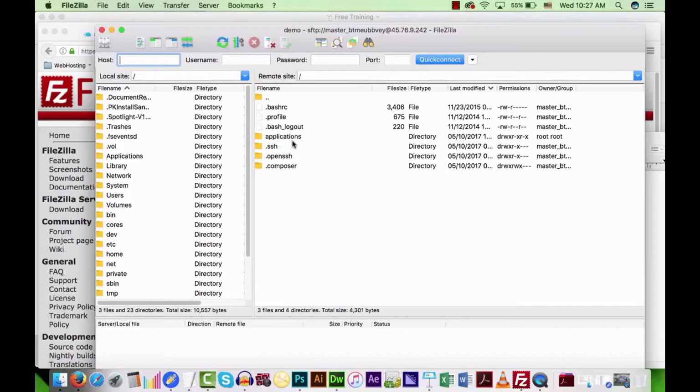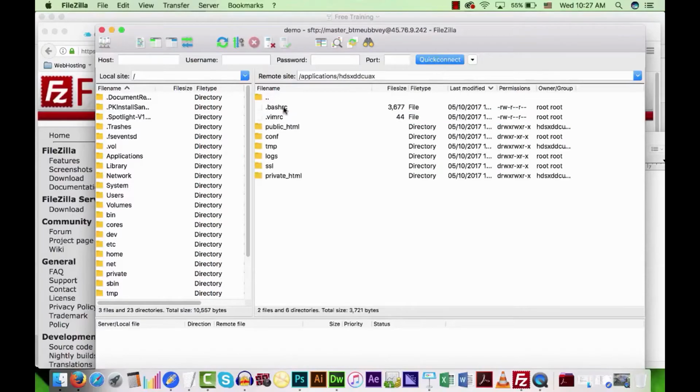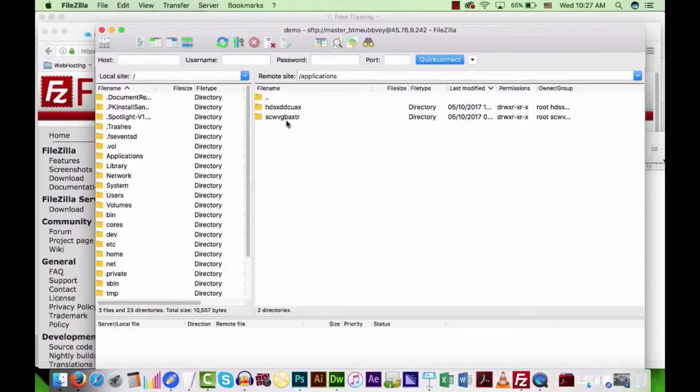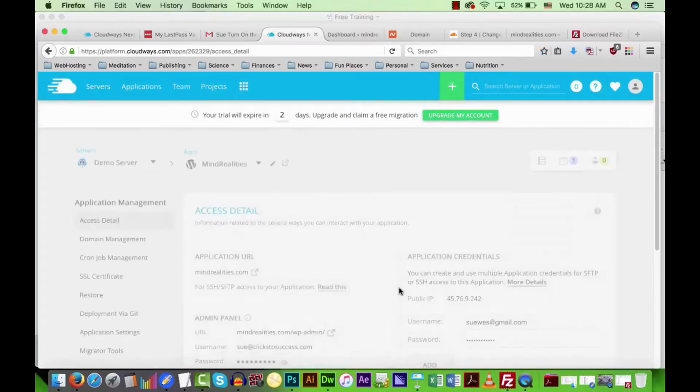So to get to your website, you click on applications. Here are two applications. When you go up a level, double click that. Of course, I don't recognize these. These are the Mind Realities ones. One of them is the website. So I need to make sure this name matches my domain name. So let's come back to the server. I can click on the two applications installed. Mind Realities is the one that I want to access.